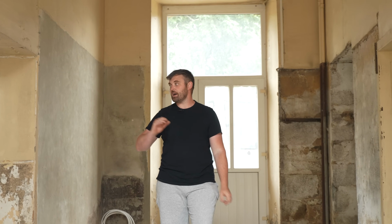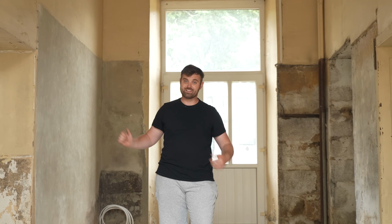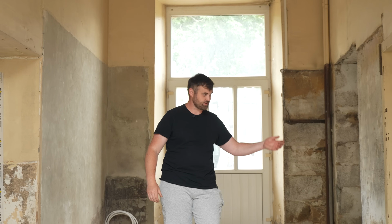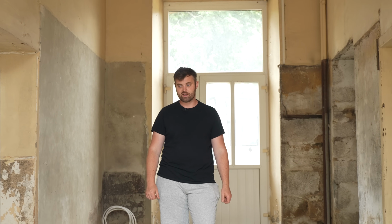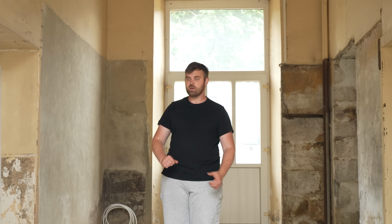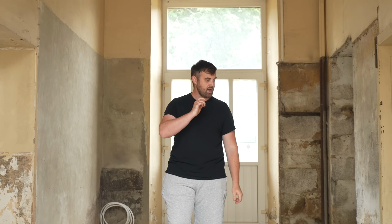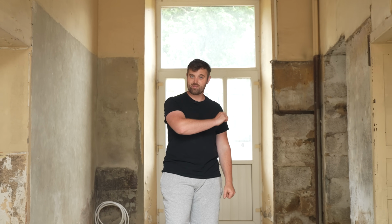Also, the carpenter has measured up 4 internal doors as well. So the kitchen door, and that door, which leads into the refectory. So they'll be really good quality as well. So it's going to be a big quote, but it's fine. It's all required. And then we'll move on to the next room and we'll talk about that.